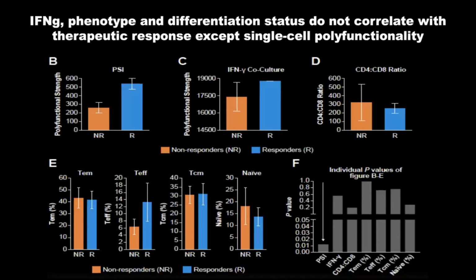If you are an immunologist, all right, you're going to look at many other things. For example, just like what I talk about, gamma interferon production, and how many of those are CD4 helper cells, how many are, like I said, toxic T cells, CD8, and also you can look at T cell differentiation states all the way from naive to central memory, effector memory to effector cells, but none of them can give you a statistically significant difference or association between responder versus non-responder, except this polyfunctional strength index in their cohort.